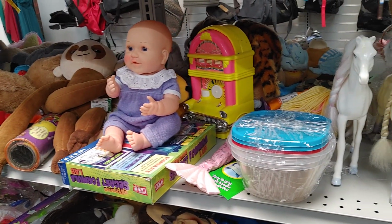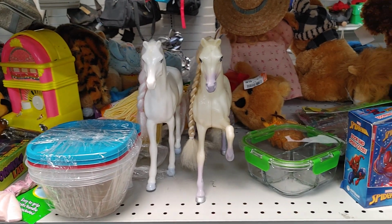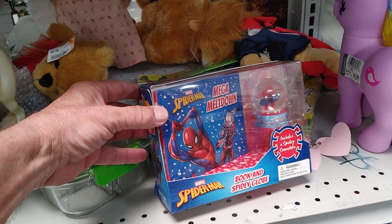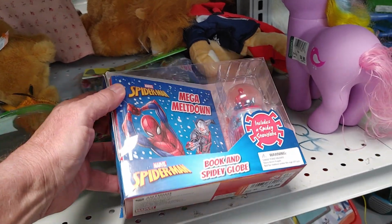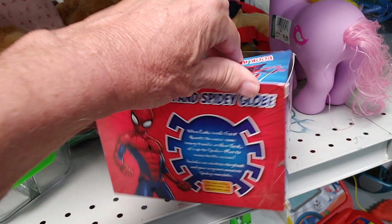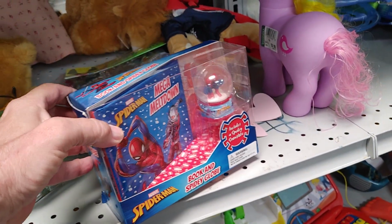Whenever I get to this store, I always have to stop at their toy section because I usually find some pretty nice stuff. Well, I saw this Spider-Man book and Spidey globe. They were asking $4.99 for it, and they go for about $20. Now, I'm not going to get rich on it, but I'll definitely make money. So, in the cart.